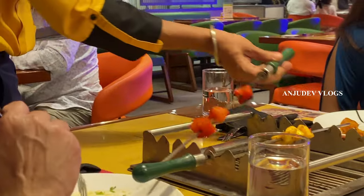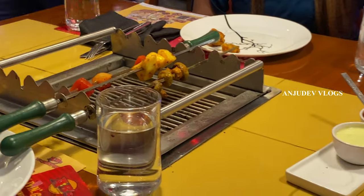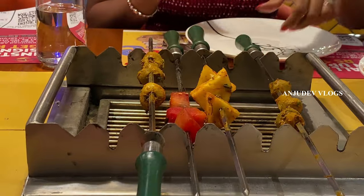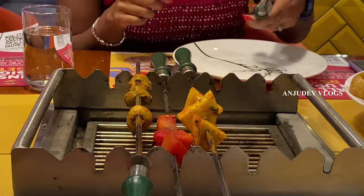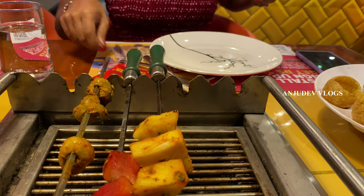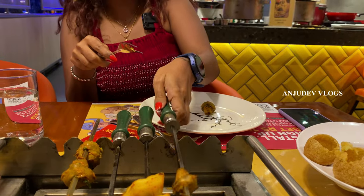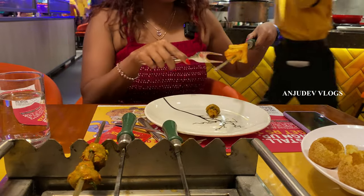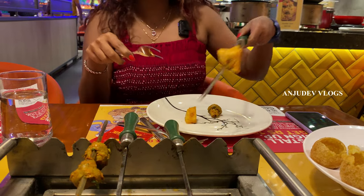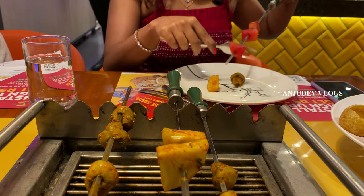So the veg starters have come in. Mushroom and watermelon grill. This is achari mushroom. This is pineapple. This is watermelon barbecue. This is how you have to take it. We'll start with the mushroom. Usually this is not my style because I usually start with non-veg, but for a change, let's try this first. Looks so delicious.